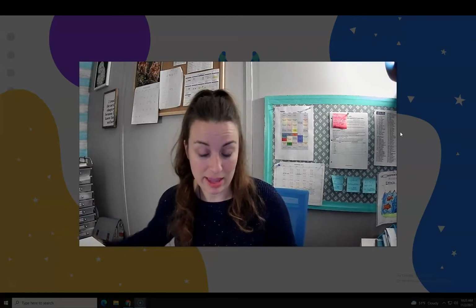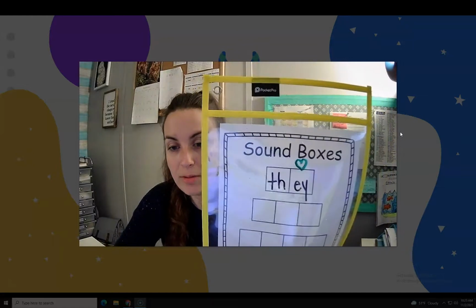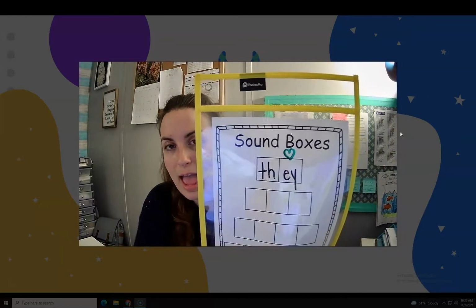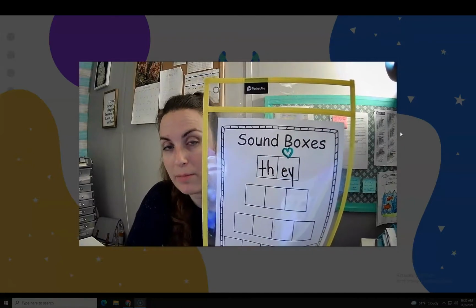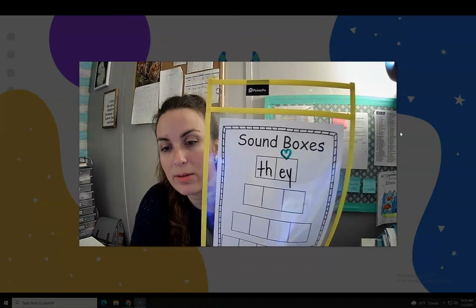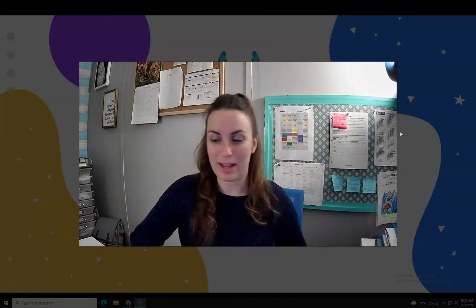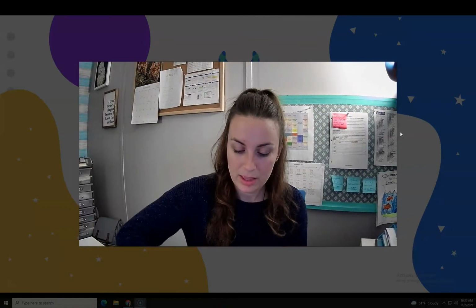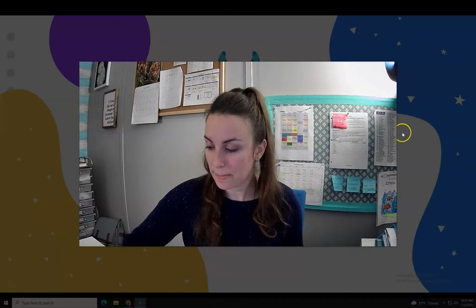Okay, here is the word they. It has 2 sounds, th, a, and my EY is a heart part, so I'd put a heart above it because that's irregular. So we have 2 sounds, TH in one because it makes 1 sound, and EY in the other with a heart above it. All right, let's try another one. Let's do the word great. Great.